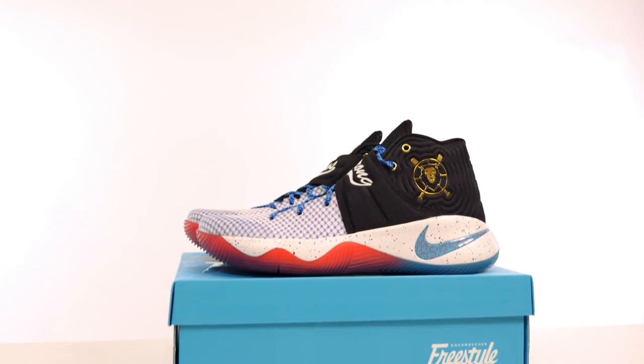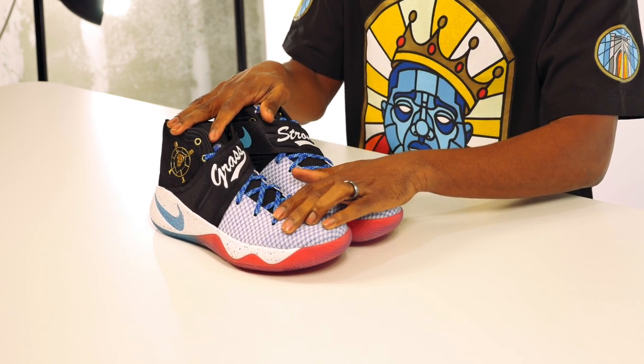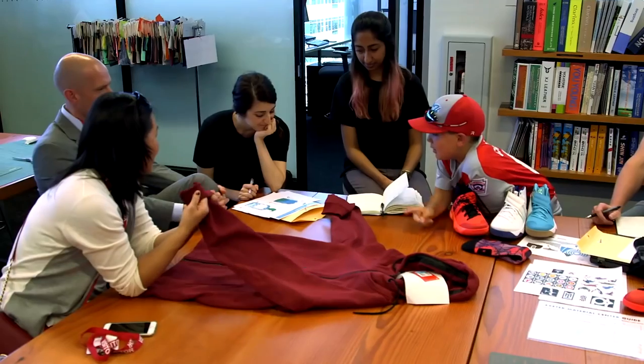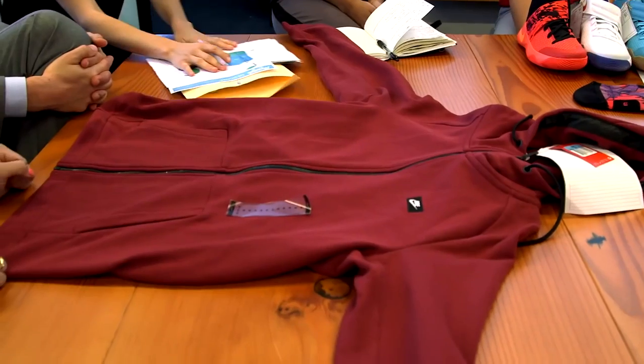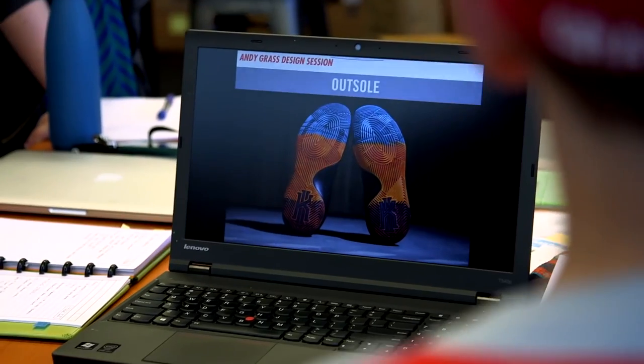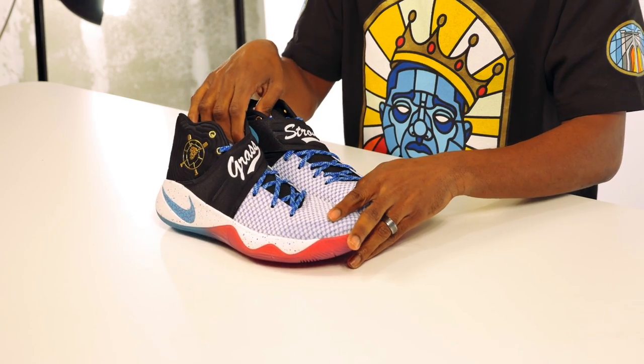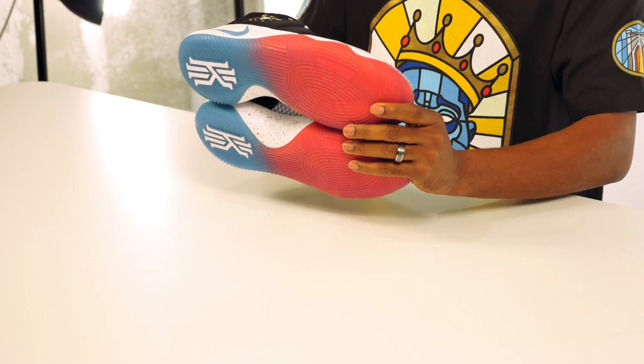These shoes are set to release. The Doernbecher collection will be available starting on December 17th. And as you can see, Andy put in work. Like the other shoes, this was all based on Andy's design decisions. Big shout out to Kyrie for actually wearing these in the game and wearing these during practice and the warm-ups. I thought that was very dope of Kyrie. And the pair that Andy actually has of these are actually signed by Kyrie, which I think is a big deal as well.